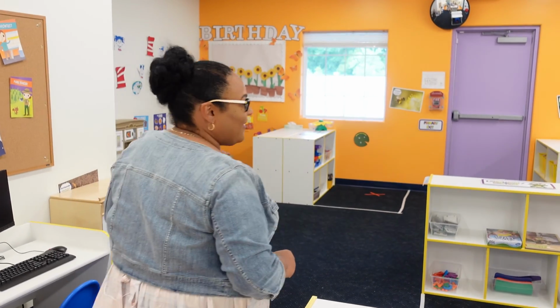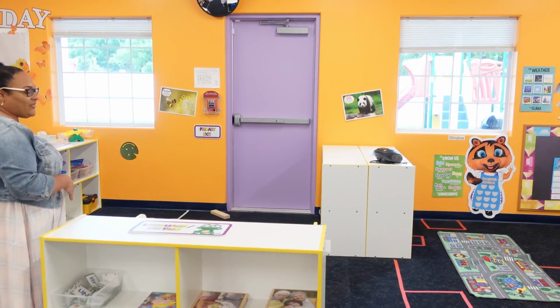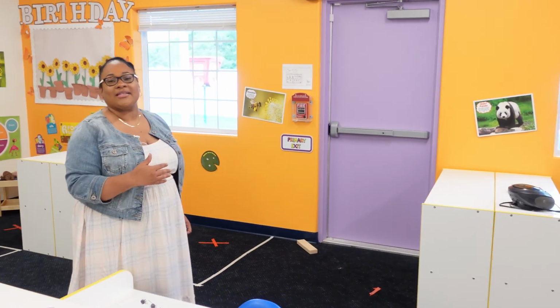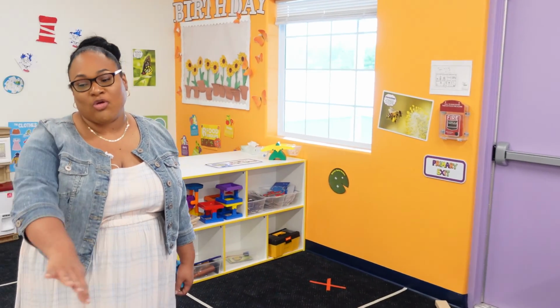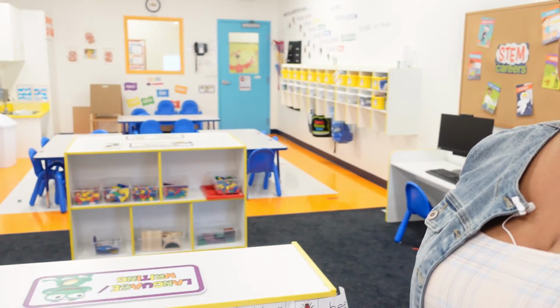We also have another writing area over here that she allowed them to put words that they're interested in, so that we're talking about bugs this month. So she was able to incorporate that into another writing center where they're able to use this as science as well as writing.